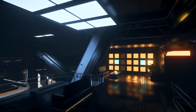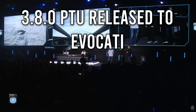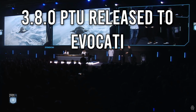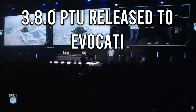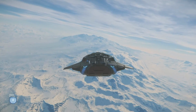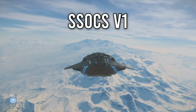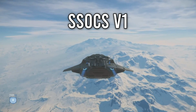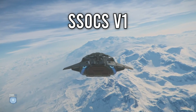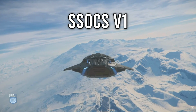Now, let's get to some of these 3.8 PTU patch notes that Evocati got to play for 24 hours. I really like these patch notes here. What I saw was very encouraging. I see that they're implementing server-side object container streaming, so SSOCS version 1 as announced by Chris. According to a source here, he's telling me that not everything seems to be converted. I'm not quite sure until we can get in there ourselves and see what's going on.